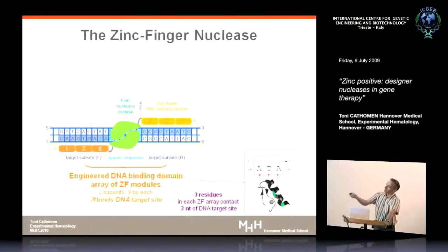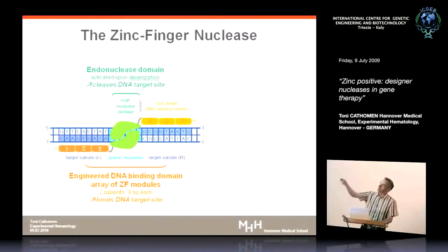So what is known from the structure of these zinc fingers is that just a few amino acids in this zinc finger are actually contacting the DNA. And by just changing a few of these amino acids in this region here, you can change the specificity of a zinc finger protein. Meaning you can design zinc fingers based on your needs to target a specific locus in the genome. The second domain here, in green, is the endonuclease domain, which is activated upon dimerization. So that's why we need two subunits.